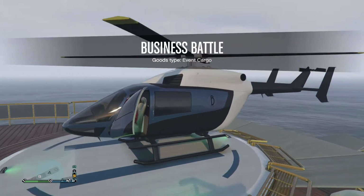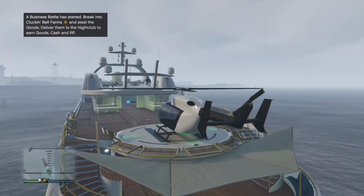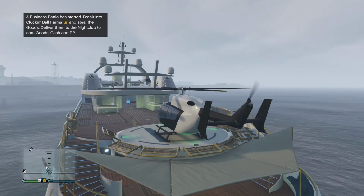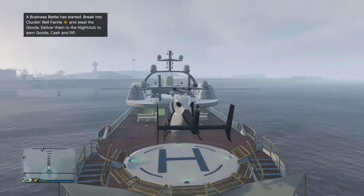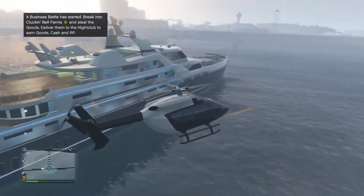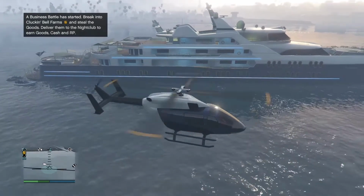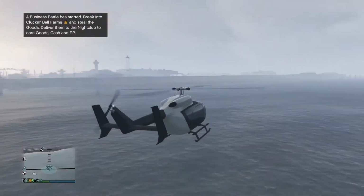Obviously, if you're a new player, I don't know how you'd be a new player after the game being over 5 years in, but if you are a new player, I wouldn't recommend buying this straight away. I would wait quite a while before getting this. But just look at that, it looks beautiful, doesn't it? Especially with the sunlight hitting off of it.